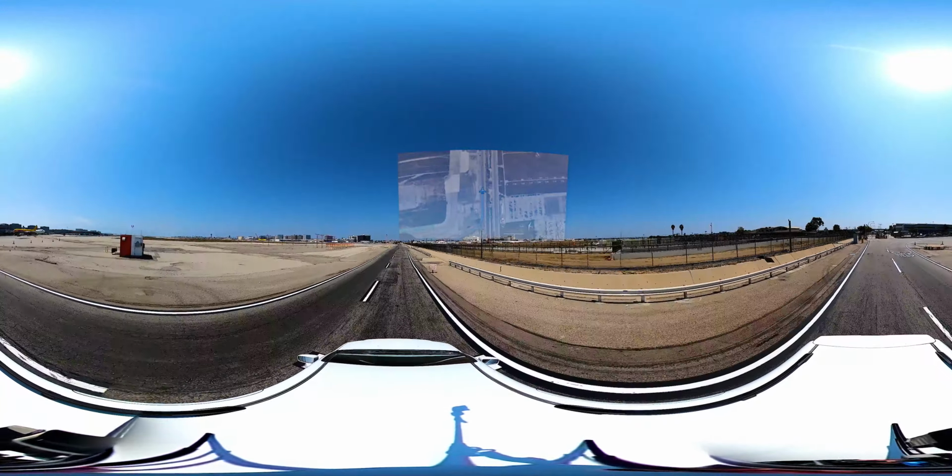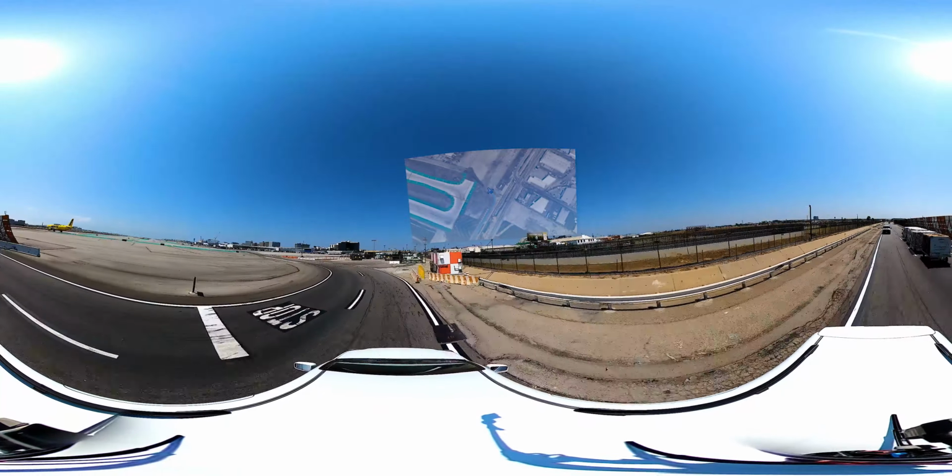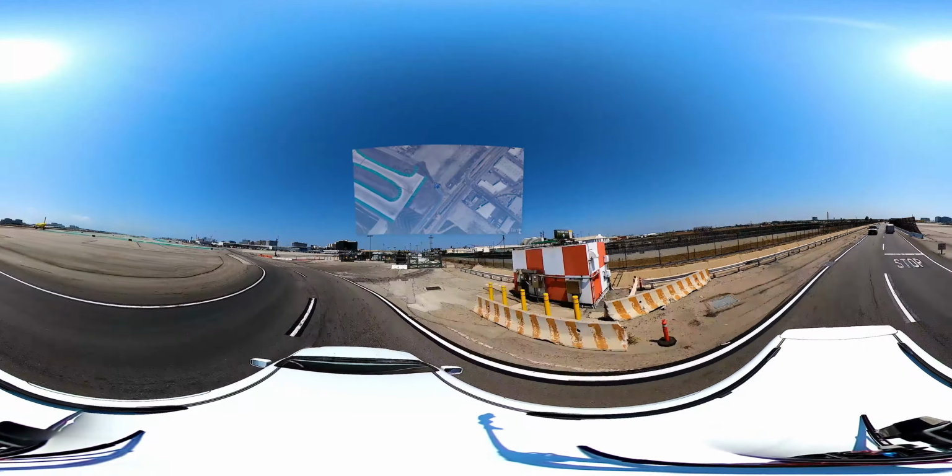At this part, we just see dirt because in the back of the runway, the rail lines are below street level. They're elevated for most of the other run, but here they are below street level.